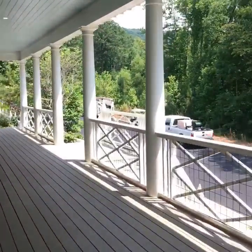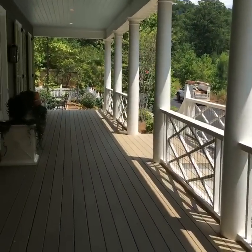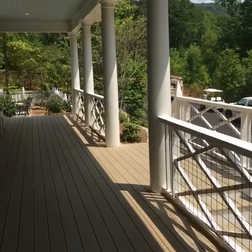So if you just want to come with us to the front, we can show people down the steps. And then you can pick up with us on Snapchat to see the upstairs.